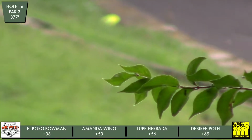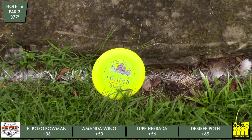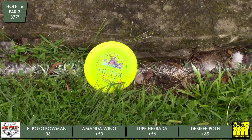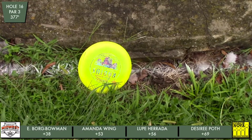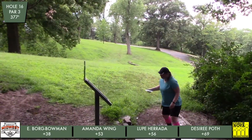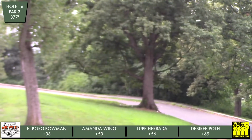Let's have a look. At least we know it was inbounds in that area. Yeah. Not dying is good. And it is partly inbounds. And that's inbounds. Oh, come back. Yes, coming.